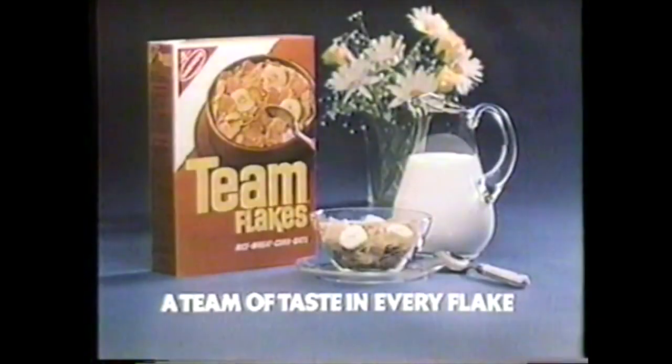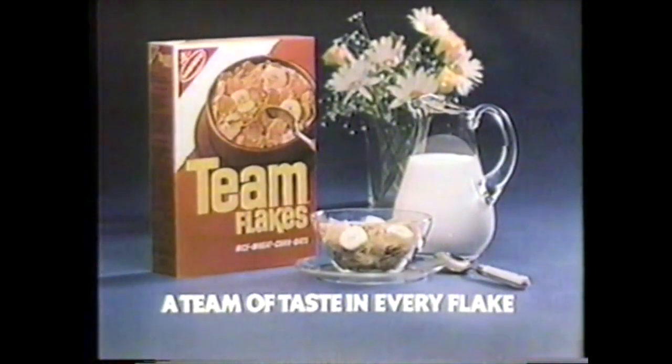You are looking at four of the best cereals you've ever tasted. You are looking at a Team Flake. You are looking at the taste of wheat, the taste of corn, the taste of oats, and the crunchy taste of rice. Team Flakes. Four great tastes teamed up to create one deliciously crunchy cereal. It may not look remarkably different, but what your eye can't see, your tongue will taste. Team Flakes from Nabisco. A team of taste in every flake.